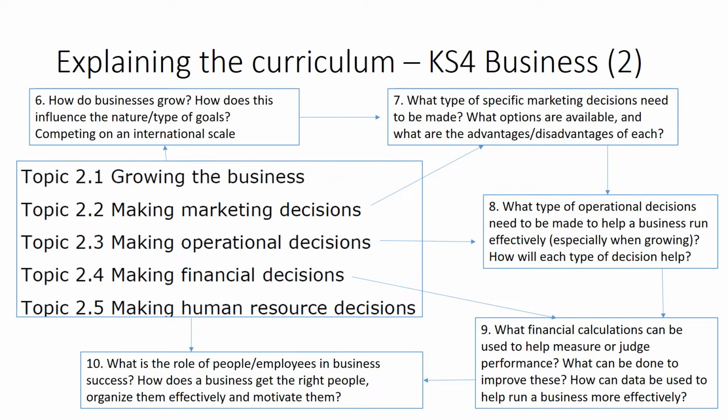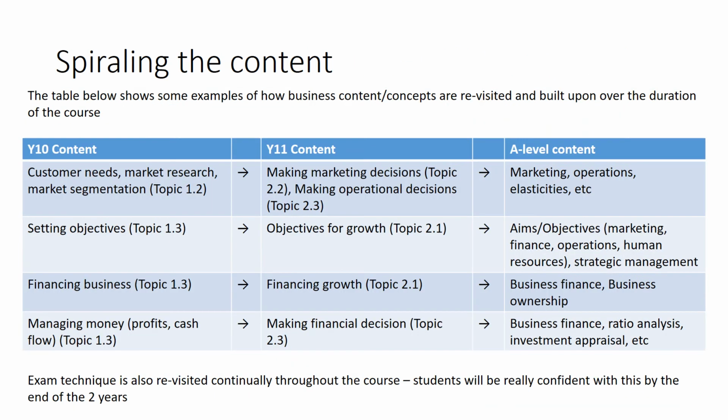Once we've taught this, we go through some of the key pillars of business studies. So we look at marketing, operations, finance, and human resources. These bits already start developing on what's been done in Year 10, go into more specific details, which will then be either used potentially at sixth form or can be used by students when they go off into their own jobs, apprenticeships, possibly even starting their own businesses.